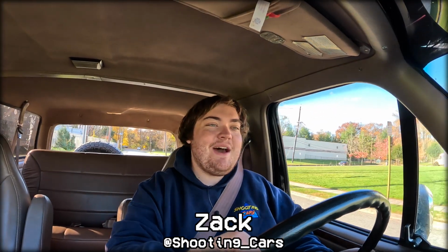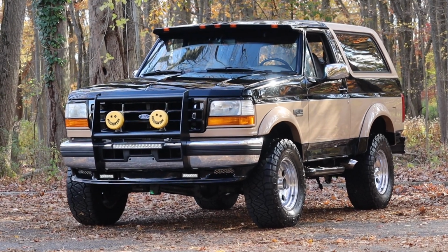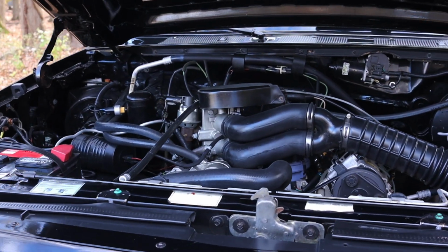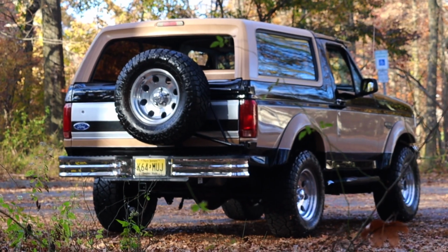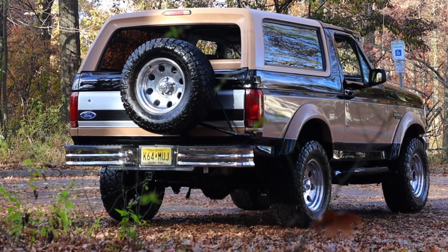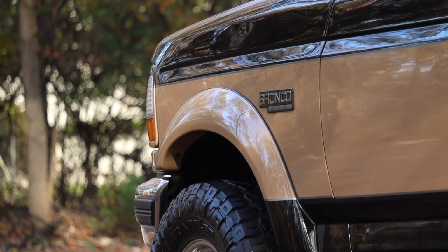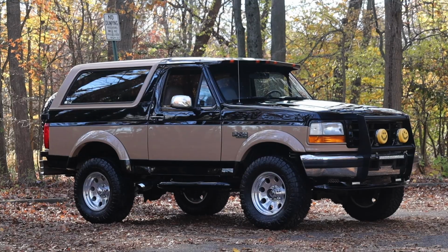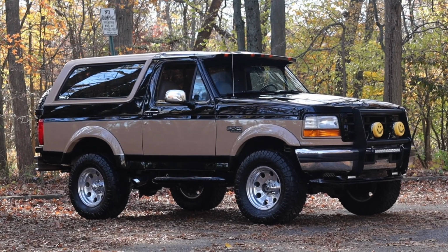Alright, what's up guys? My name is Zach, and today I am driving a 1996 Ford Bronco Eddie Bauer edition. Up front is a 5.8 liter V8, and down below is a 4-speed automatic transmission. Now I am super excited to be driving this Bronco because not only is it an Eddie Bauer edition, and I love Eddie Bauer edition vehicles, but this is by far one of the cleanest, one of the best restored 1996 Ford Broncos I've ever seen. And so to have the privilege today to be driving one is an absolute treat.